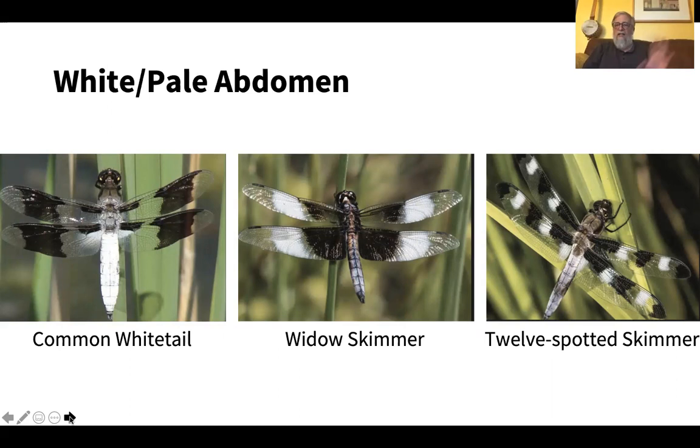And so one of the things that previous slide lets us do is we've developed our field guide around just some common groupings. And so we've got one grouping that tends to be dark colored abdomens, pale or white colored abdomens, then blue abdomens and red abdomens. Now those don't necessarily correspond to the taxonomic groupings, but I think for field identification, going out and knowing, okay, here are three dragonflies that I may expect to see that have a white to a pale abdomen.